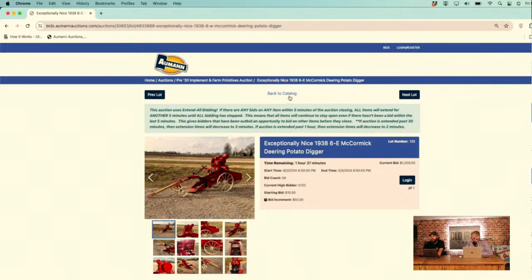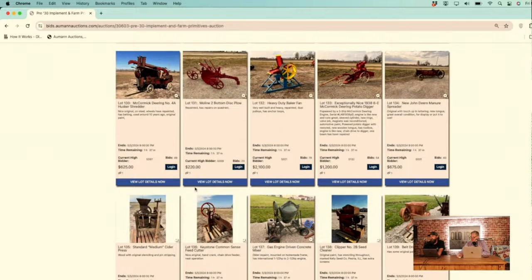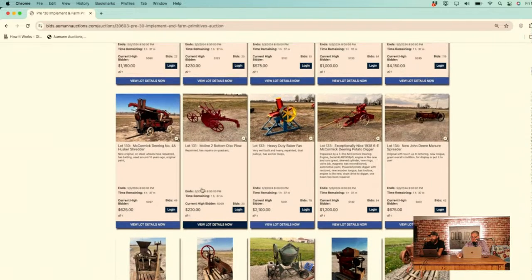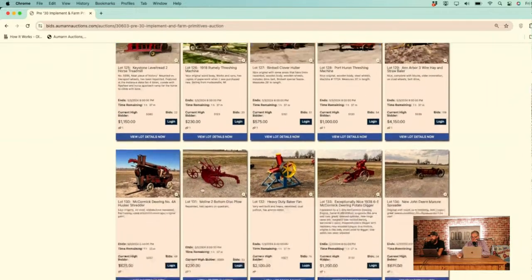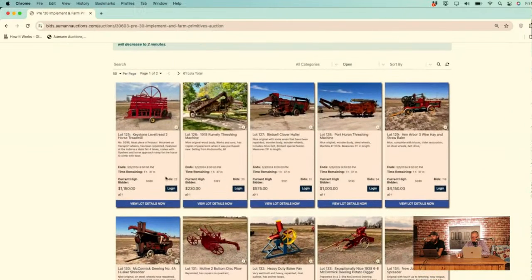It's just immaculate. Yeah, and lots of good stuff on that catalog too. I mean, like I said, for tractor guys, engine guys, the same. There's a concrete mixer. There's a really neat horse treadmill. A lot of this stuff has been taken care of really, really well.